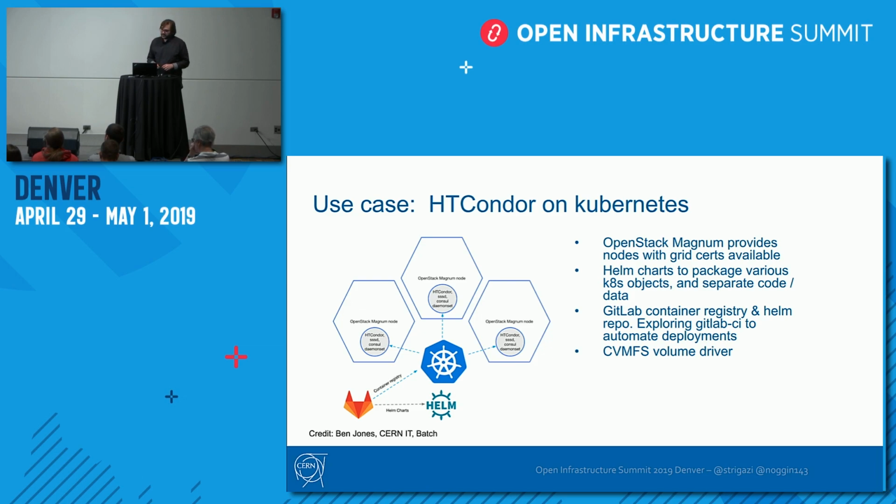They're mostly working on how to iterate, to transform their workflows that they usually use with Puppet, to transform them into Helm charts and/or Kubernetes manifests.